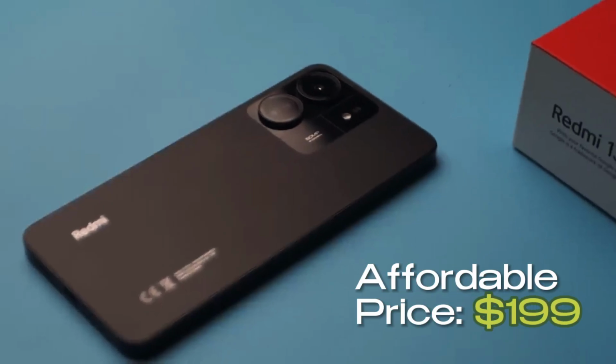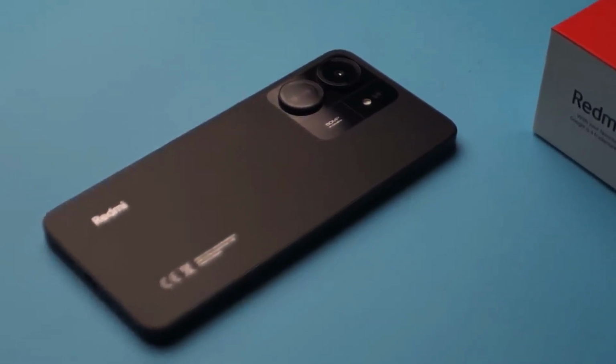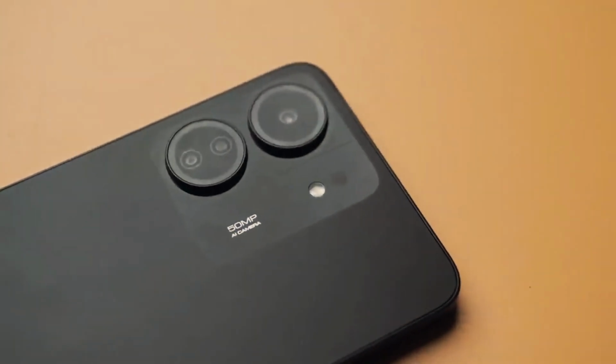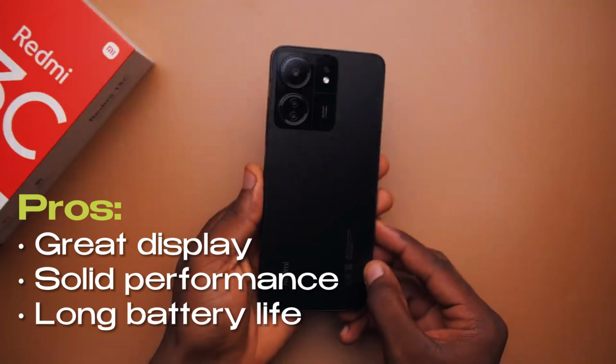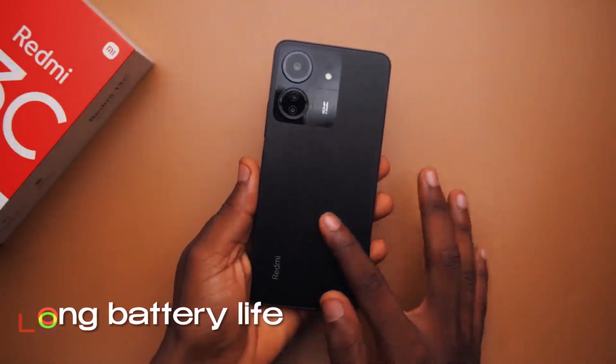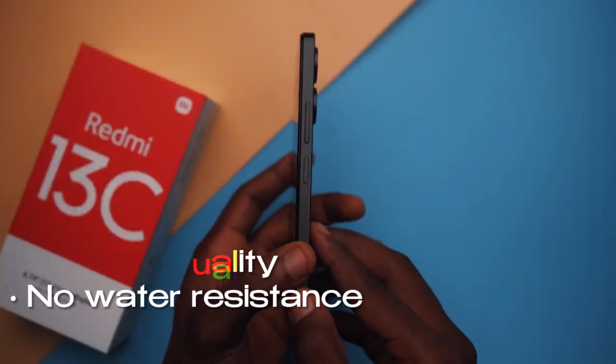All this for just $199. It's a steal if you're looking for a 5G smartphone on a budget. So, what are the pros and cons? Pros: great display, solid performance, and long battery life. Cons: camera quality could be better, and there's no water resistance.